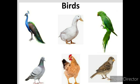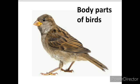Now, children, tell me what do you see on the screen? See, all these are birds. Yes, these are birds. Peacock, dove, parrot, sparrow, hare, all these are birds. Now we will see the body parts of the birds.